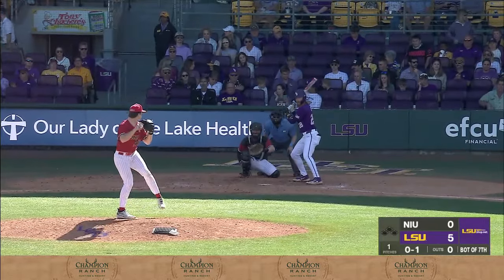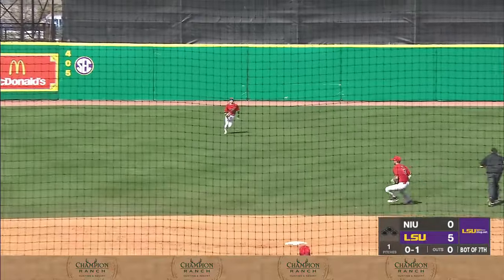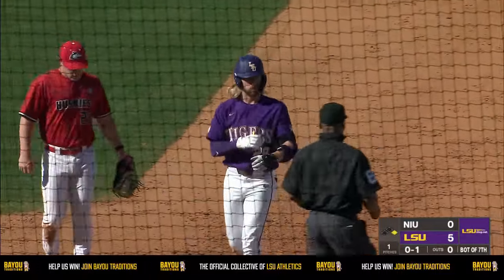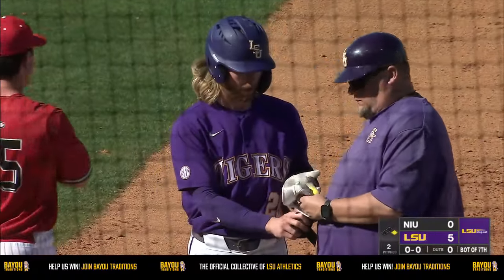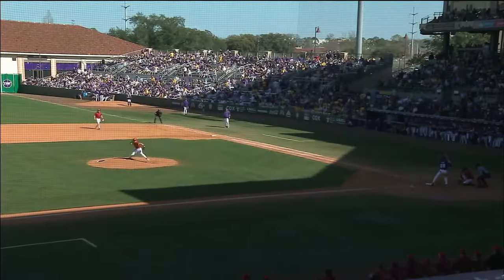Right-hander. Delivers the 0-1. Kling knocks this one to center field. Parcell was playing deep. He's on the run. Can't get to it. It'll bounce in front of him. Kling with a base hit, his first of the day. The Tigers' third hit of the afternoon. Now make it three. Bingo Pest Products base hits. And Kling, leadoff man aboard for LSU.